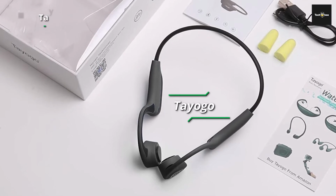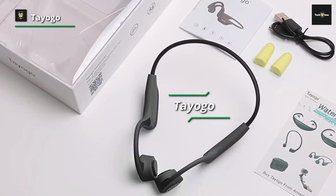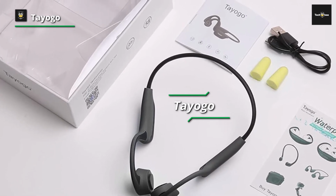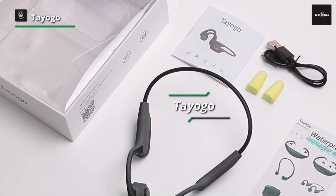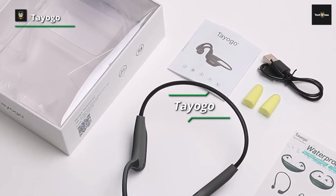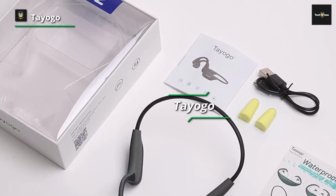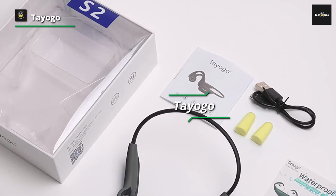Tayogo. Weighing in at approximately 30 grams and featuring rubberized pads to prevent vibrations from getting uncomfortable, the S2 can be worn relatively long without any discomfort. The maximum battery life of 6 hours can be disappointing if you want it to see you through a full day of work. But this shouldn't be a problem because most people opt for bone conduction to remain aware of their surroundings while working out.